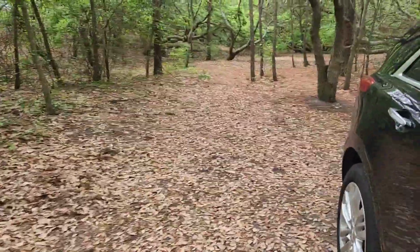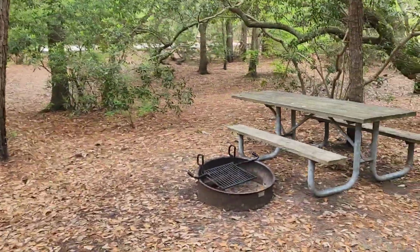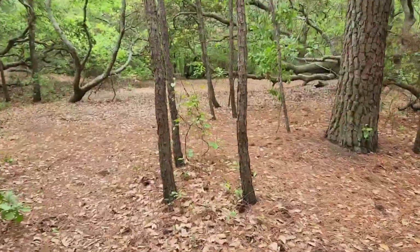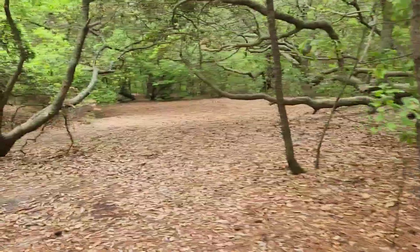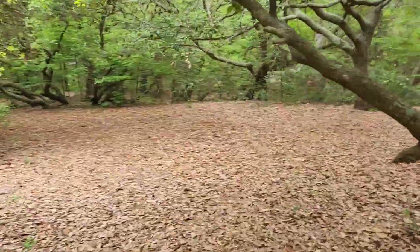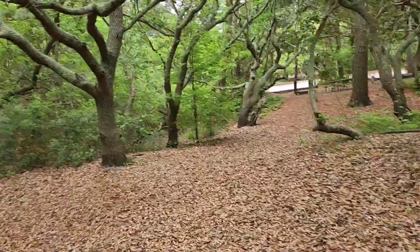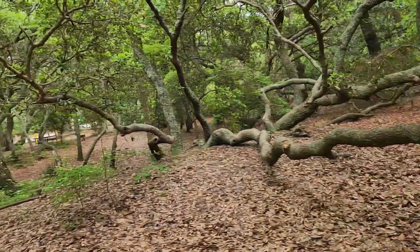I backed the car all the way in just to kind of get an idea. I'm trying to figure out where I can put my tent. There's a clearing right here. I'm wondering, I feel like I can put my tent right in here. Or does this go back into this campsite over there? I feel like that kind of is a blocking point.